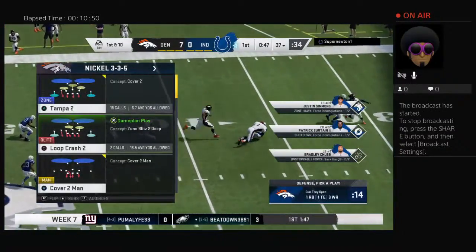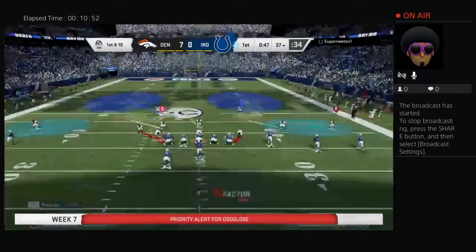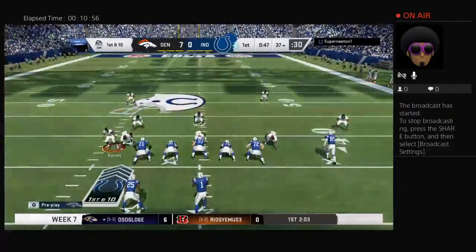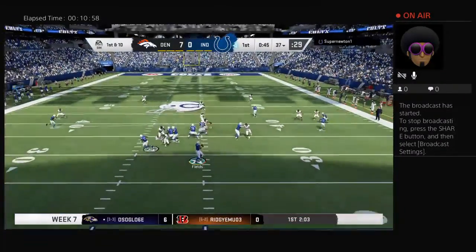A first update now from Cincinnati. And it's the Ravens that have moved out to an early advantage. Remember to keep an eye on the ticker, of course, at the bottom of your screen for updates on that game.